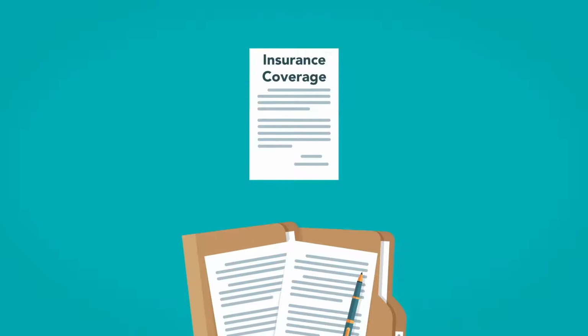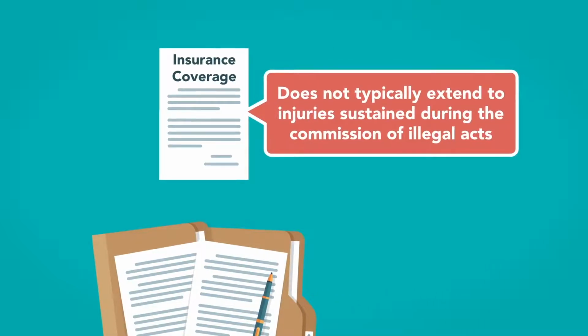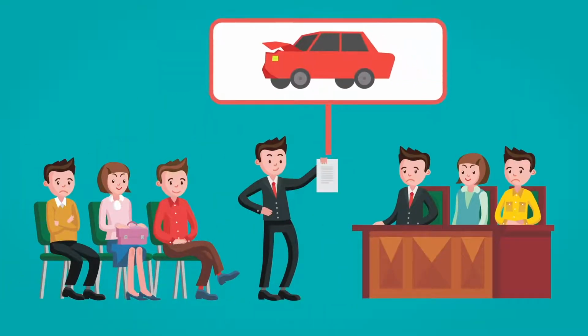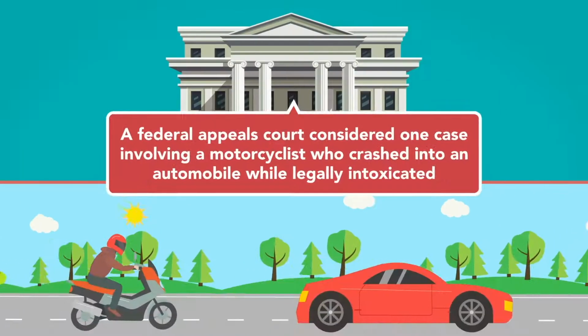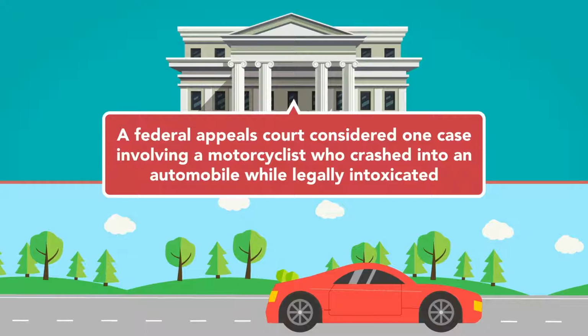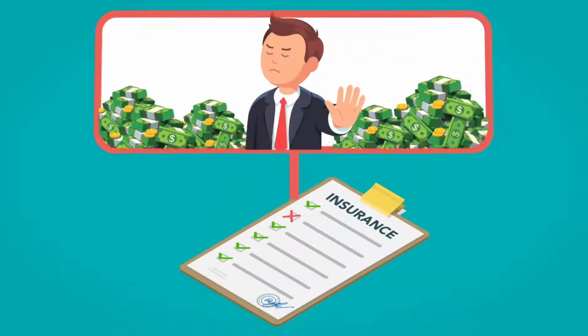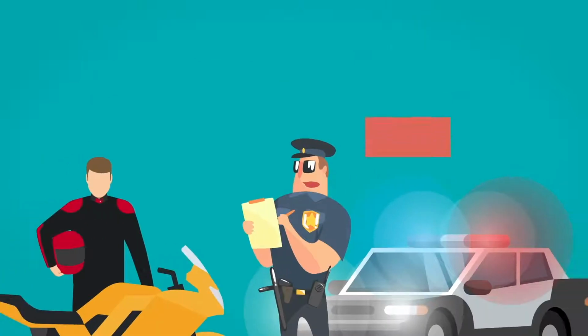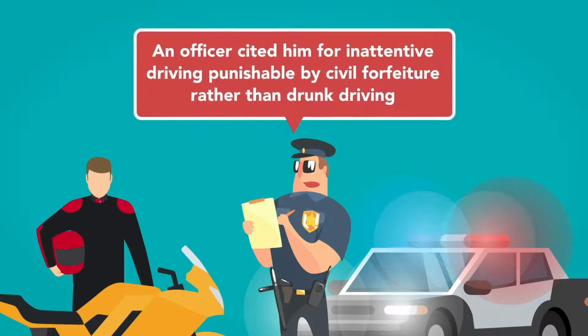Finally, health insurance coverage does not typically extend to injuries sustained during the commission of illegal acts. This exclusion appears frequently in litigation after a drunk driving accident. A federal appeals court considered one case involving a motorcyclist who crashed into an automobile while legally intoxicated. His health insurer denied coverage based on a provision that excludes coverage for injuries resulting from the commission of any illegal act.